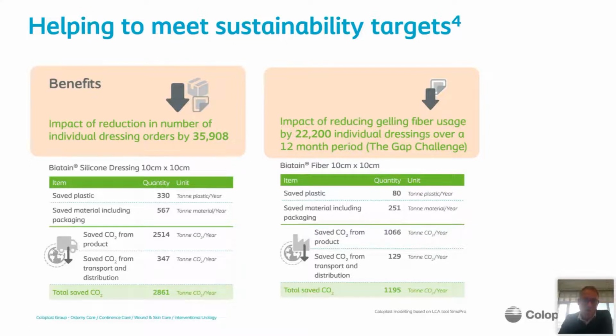So you can calculate the amount of saved plastic. You can calculate the amount of saved materials, including all the other packaging materials that go in to providing a sterile product. You could also calculate the CO2 reductions and emissions related to the product manufacture itself, but also significantly the product transportation and distribution. So collectively, you have a saved sort of CO2 number of just over 1,100 tons of CO2. And collectively, this raw material and packaging material saved is just over 300 tons of materials per year.